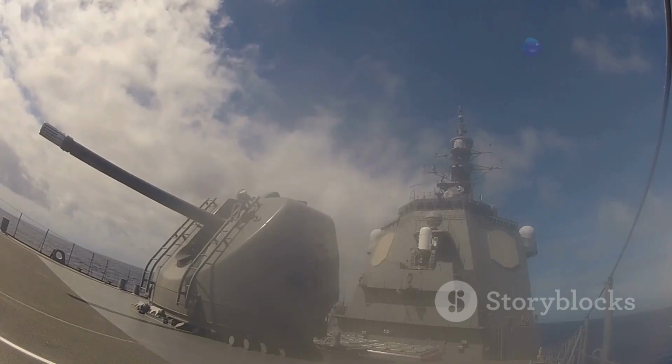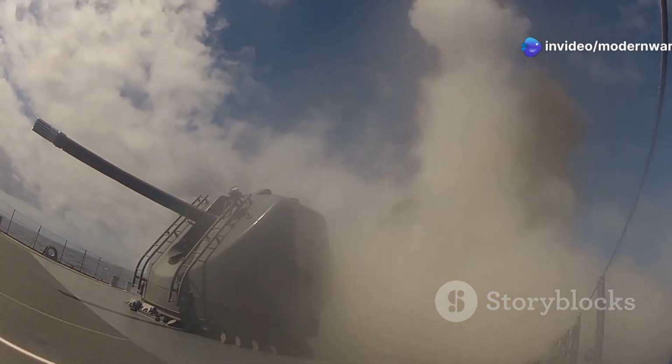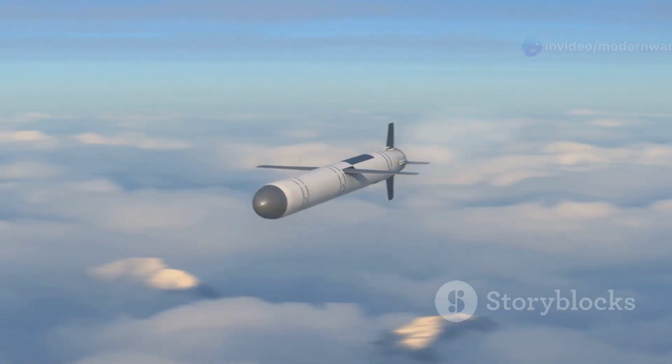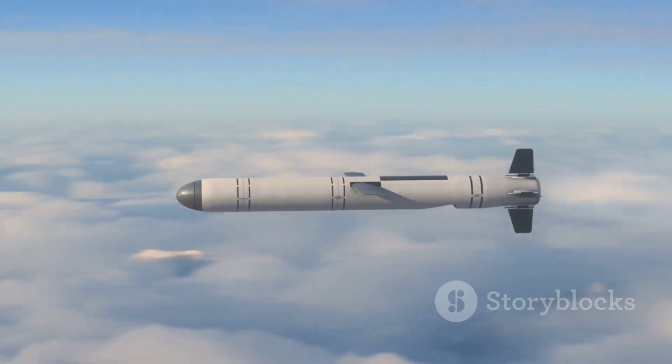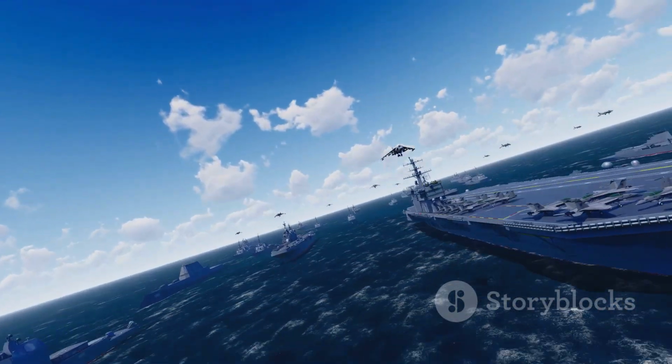The post-war era witnessed the development of guided missiles, further transforming naval warfare. Missiles, with their greater range and accuracy compared to traditional artillery, became the weapon of choice for engaging enemy ships and aircraft. The age of the missile cruiser and guided missile destroyer had arrived.